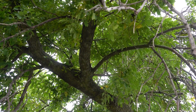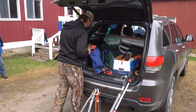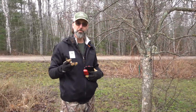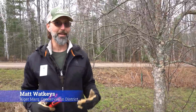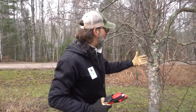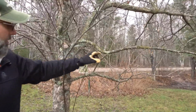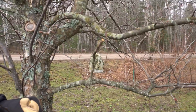We'll switch gears now from ash trees to fruit trees. I was in Munising for a tree pruning clinic hosted by the Alger and Marquette County Conservation Districts. Three main things you want to think about getting out of the tree include dead and dying branches. Right over here we can see a branch that died off. It obviously has dead tissue on it. We need to get that limb out of there.